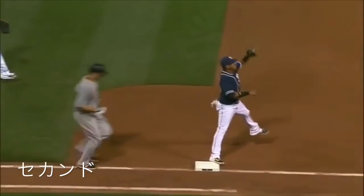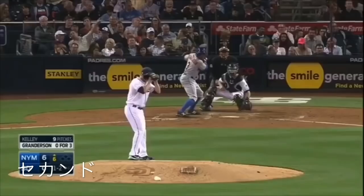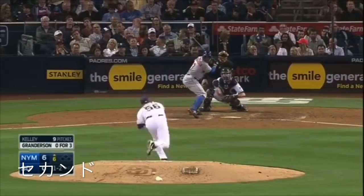You can see that play developing from up here as this ball is bounced to the right side. There are some issues that come into play.